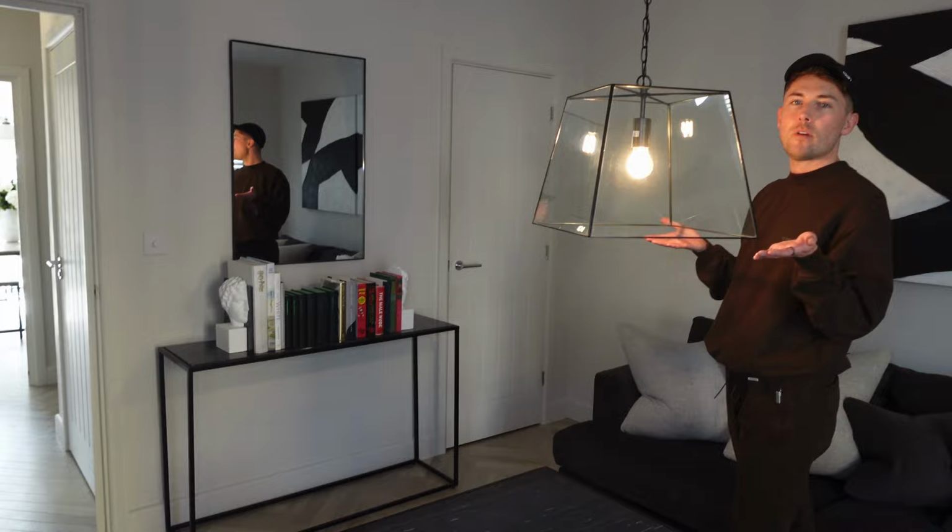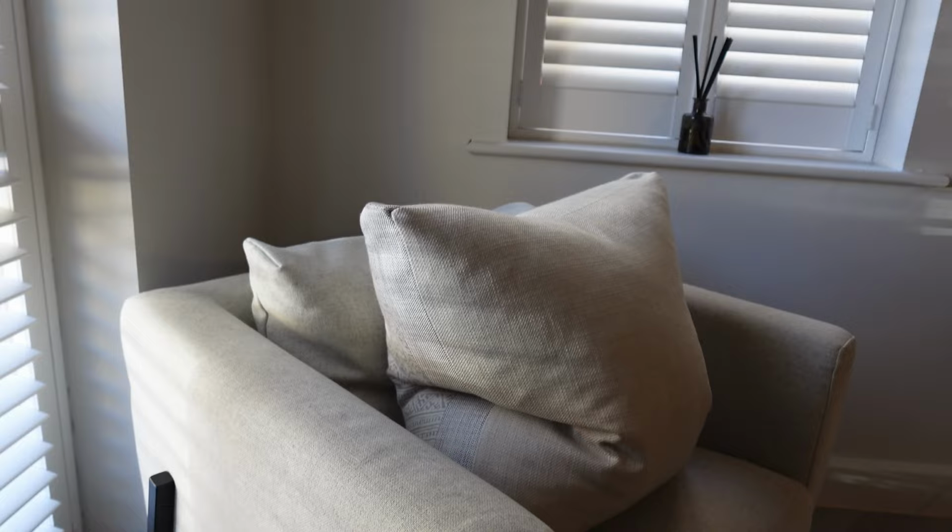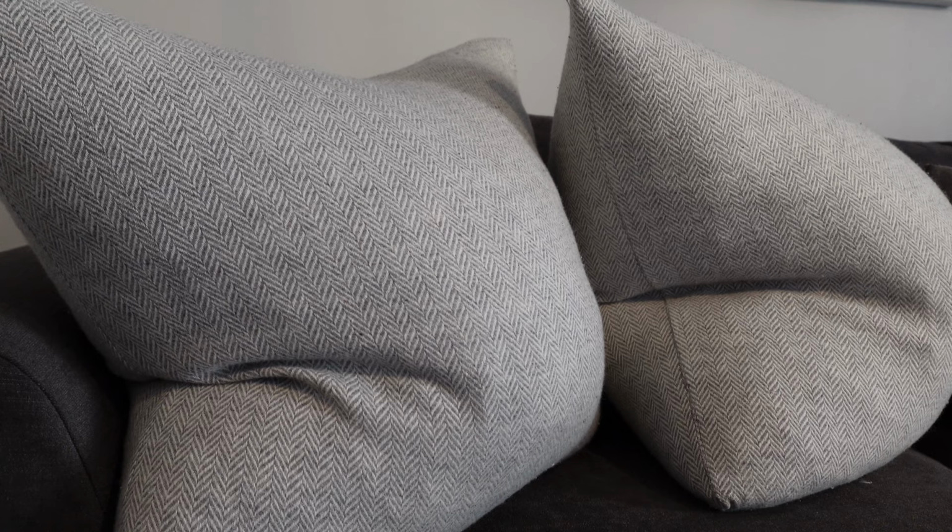So the sofa came from Next Home. The coffee and console table came from Latham's. The light is from the White Company. And this chair is from IKEA. We did put a Latham's cushion on it, which is probably worth the same amount as the chair. But they are worth it because we've had these cushions for years and they are so full with feathers that they are worth every penny.